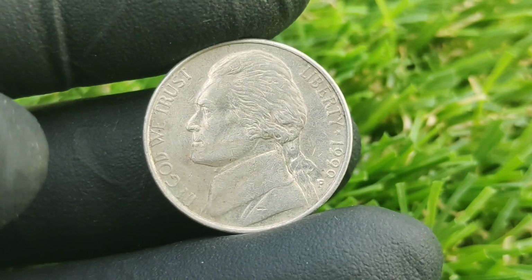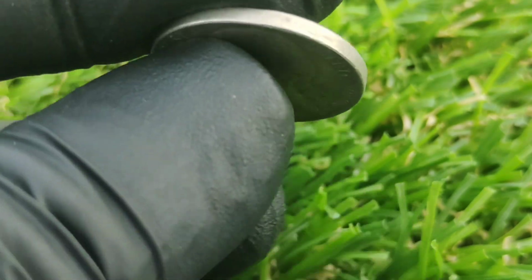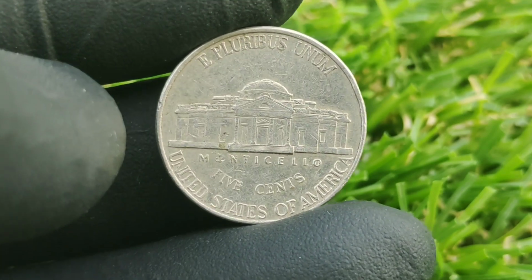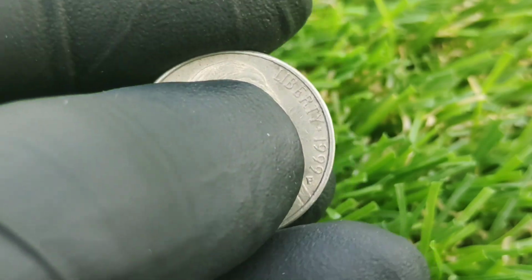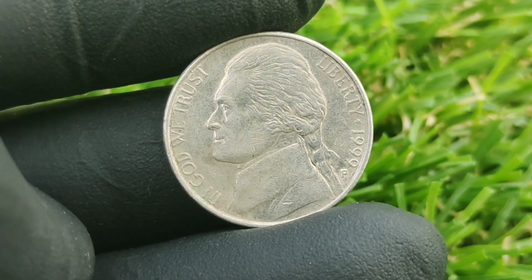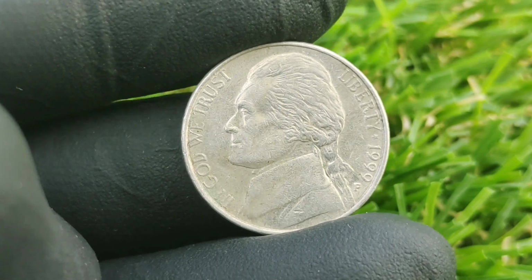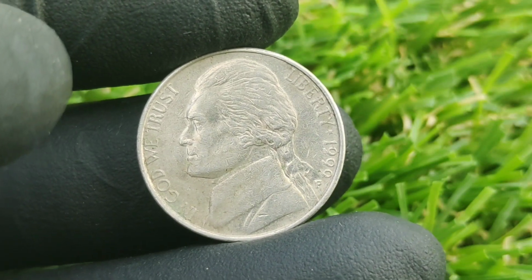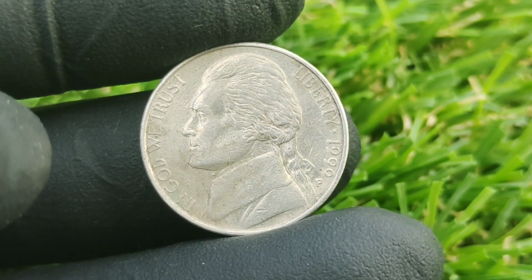However, it's important to remember that not every coin will fetch millions. While a few lucky collectors might stumble upon a treasure like the 1999p nickel, the majority of coins will remain worth only their face value. So, there you have it, the incredible story of the 1999p 5-cent coin, a nickel that started with a face value of just 5 cents but ended up being worth a staggering $70 million. It's a great reminder that sometimes the most unexpected treasures can be hiding right under our noses.